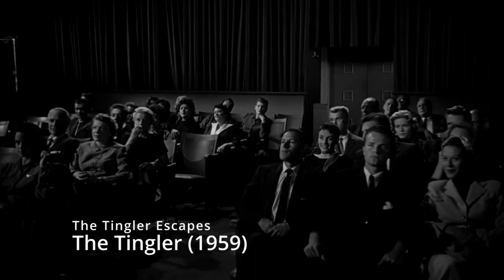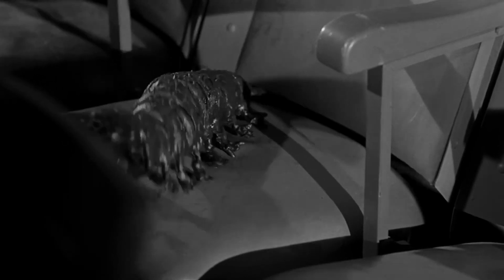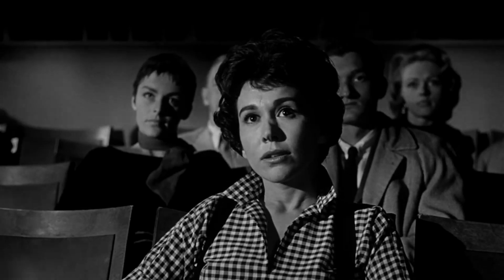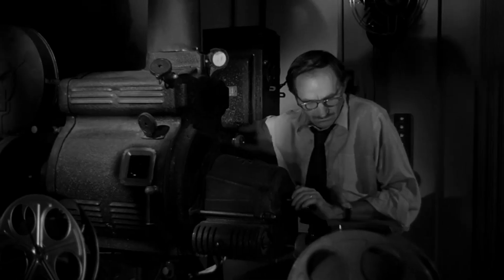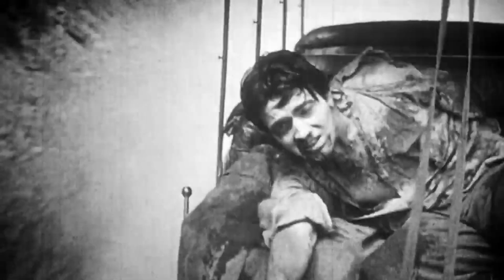Number 5, The Tingler, 1959. Vincent Price discovers a spine-crawling parasite that feeds on fear. In the film's climax, the creature escapes into a movie theater and attacks the audience. William Castle wired real theater seats with electric buzzers that shocked viewers during this scene. The movie literally broke the fourth wall by making the audience part of the horror.